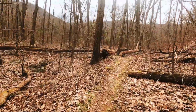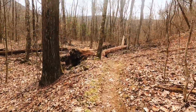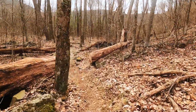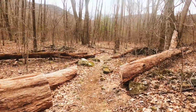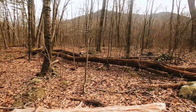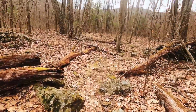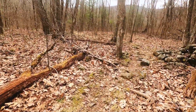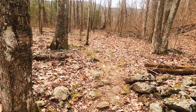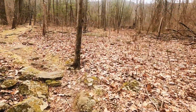All right, we're 1.3 in, and I'm just now getting the first glimpse of a cabin. It's kind of open down here. And the sign said that the Corbin guy lived here and farmed here. So I'm guessing this is probably something to do with it.